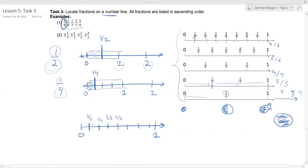And then all the others, the same rules apply, right? If I have 4, I'm going to divide into 4 parts. 1, 2, 3, 4. And it's asking 1/4 of it. So this is my 1/4. This is my 2/4, my 3/4, 4/4. So 1/4 is going to be placed here on the number line.